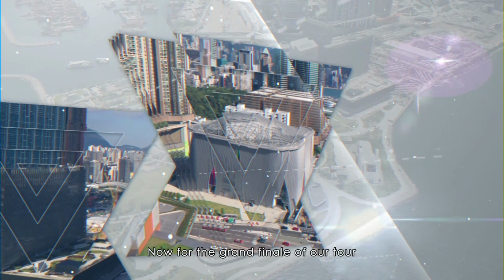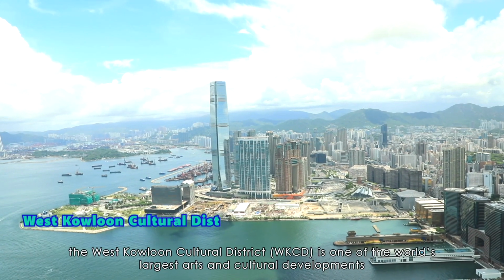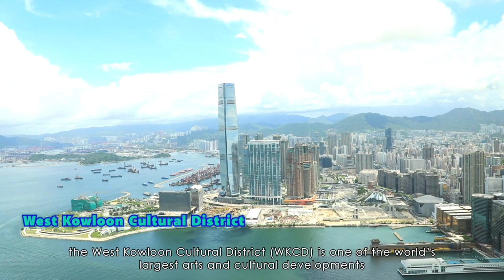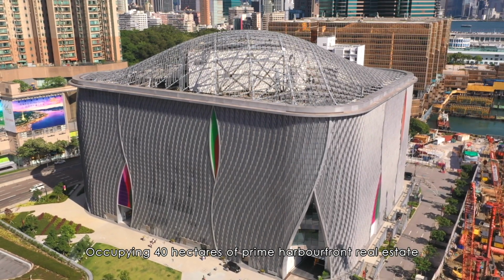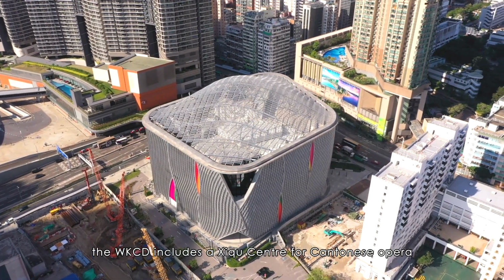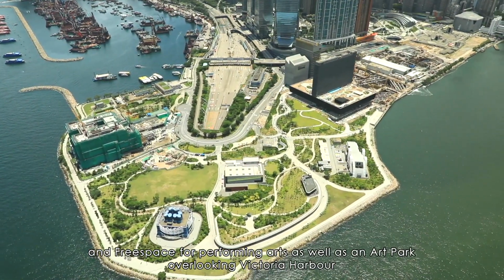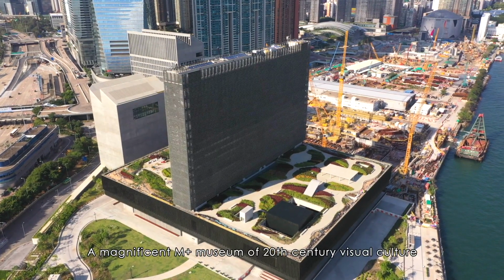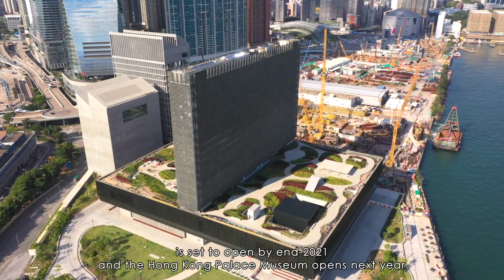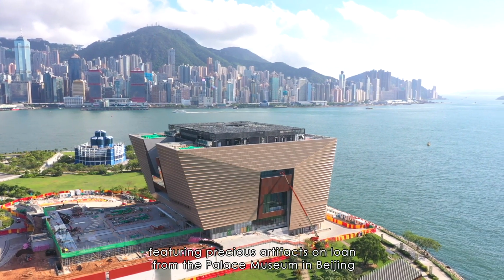Now for the grand finale of our tour, we return to Victoria Harbour. Perched on the edge of the Kowloon Peninsula, West Kowloon Cultural District, WKCD, is one of the world's largest arts and cultural developments. Occupying 40 hectares of prime harbourfront real estate, the WKCD includes a Xiqu Centre for Cantonese opera and free space for performing arts, as well as an art park overlooking Victoria Harbour. A magnificent M+ museum of 20th century visual culture is set to open by end 2021, and the Hong Kong Palace Museum opens next year, featuring precious artefacts on loan from the Palace Museum in Beijing.